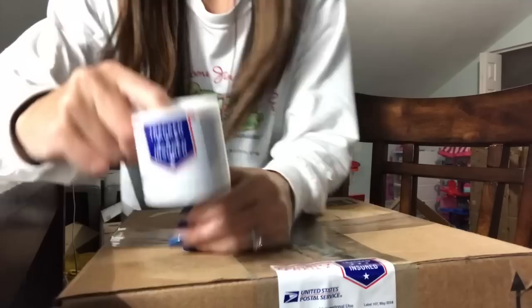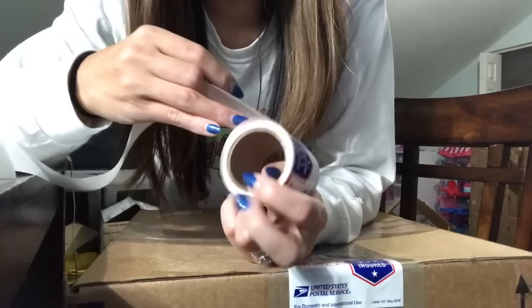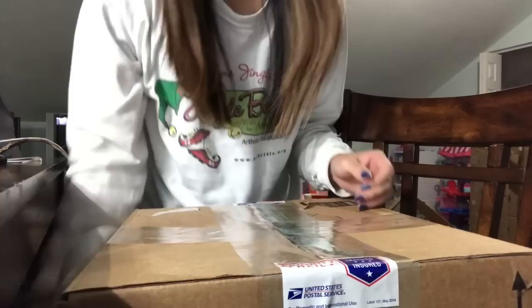This I got for free through USPS. I think that I got it online, but they're kind of weird about sending out this tape. They don't really like to send it to people, and I usually will just put it on boxes to have one more layer to make sure this stays down. But also, because this isn't a priority mail box, I want people to know that it is a priority mail package, and that's why I put the tape on there. But yeah, that's what's going on here.